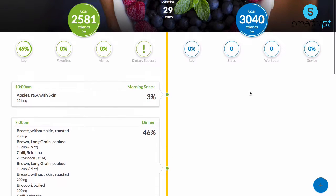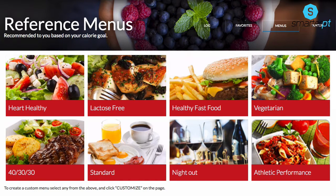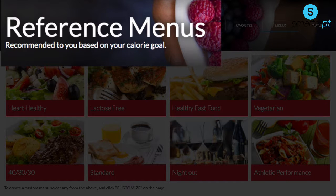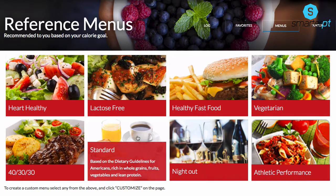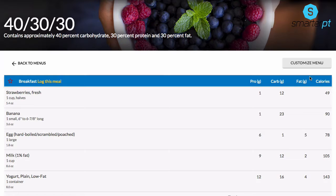But one thing I want to show you, and it's helped me, and I know this helps trainers worldwide, is the meal plans and reference menus, which I know you're keen to see. Now these have already been created and they're specific to your actual member. You have access to 8 specific reference menus for use with your clients, even for yourself, which is going to be within their calorie allowance for what they should be eating to hit their goals. Now, your clients can get inspiration from these.